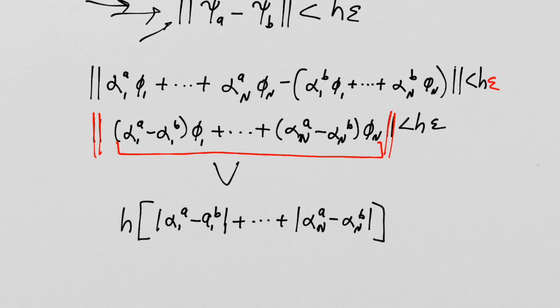So if this is always greater than this, but this is always less than this, I can divide through this inequality by h. This has to be less than h epsilon, right? If this is less than this, and this is less than this, then this must be less than that. So let's write that up right there. Now we can cancel the h's really easily, and ultimately we get that the sum of the magnitudes is less than epsilon.